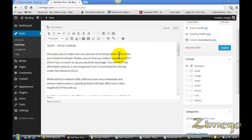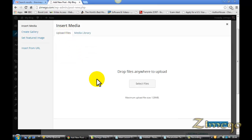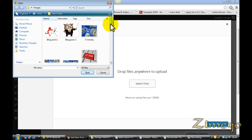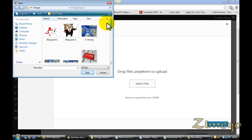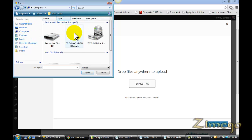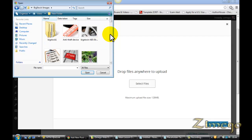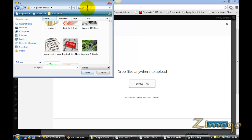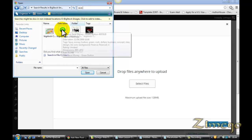You can add it anywhere. So let's pick one. Add media. Upload file. So we can select an already uploaded file, but let's just select a new file. So how to save money. I didn't pick any image here. Let me just go to my computer and pick an image. Now it's important you use good images, because images actually add to the usability of your site. Okay, let me pick this.